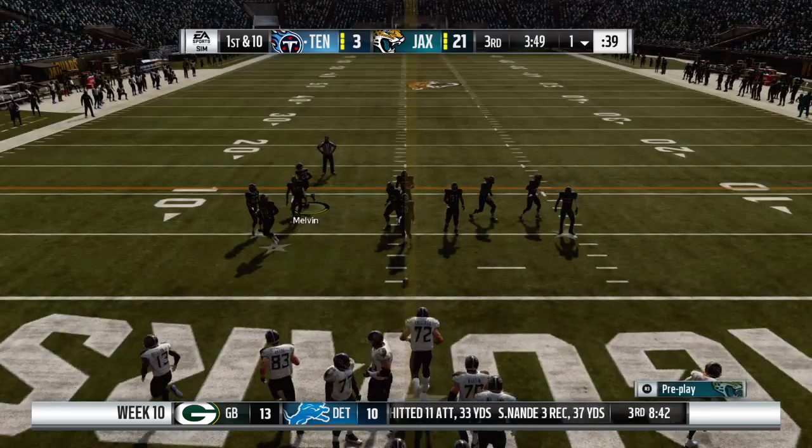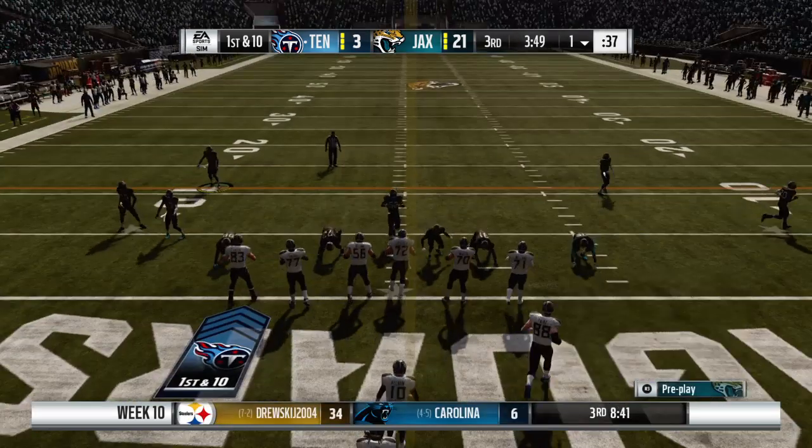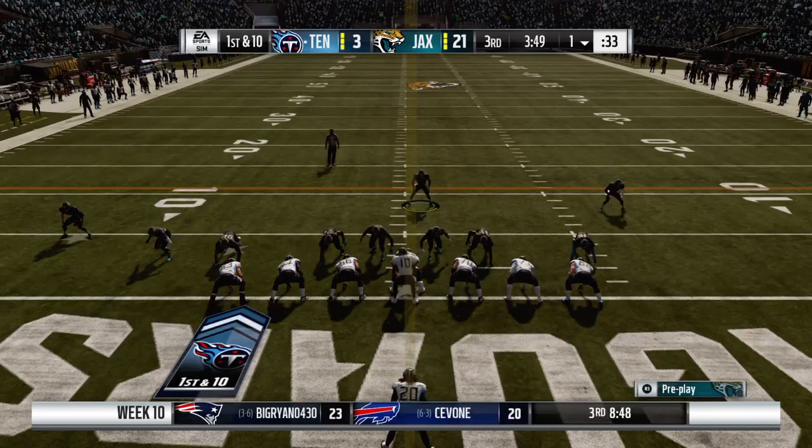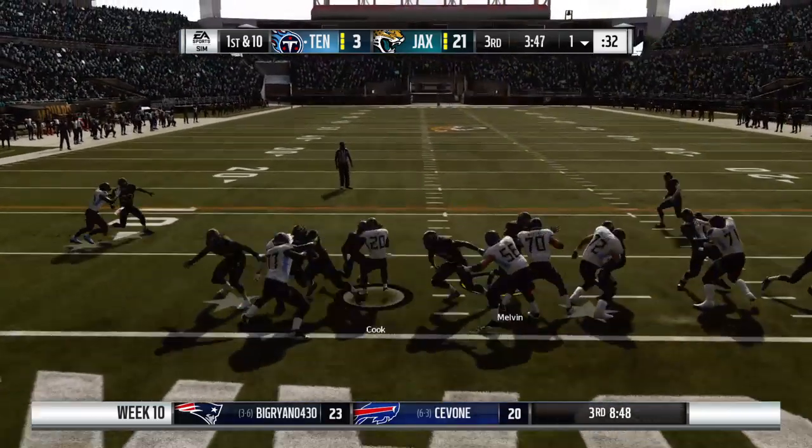Out come the Titans now. They'll have it first on offense to start the 3rd. These guys had to punt their last possession, and that's become too familiar of a refrain. Too many of these drives just wind up going nowhere.